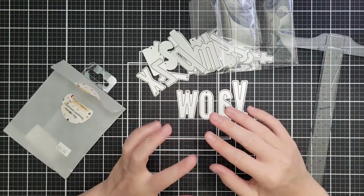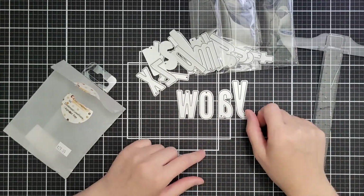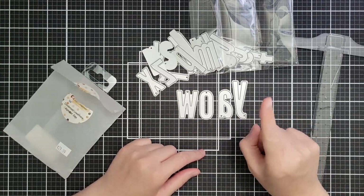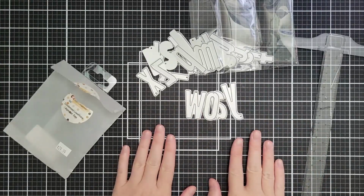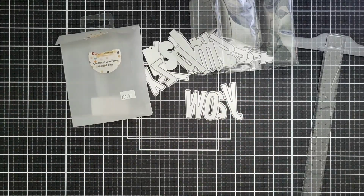There is an uppercase alphabet set as well. And that's one of those things that I was like, girl, you gotta wait. You gotta wait, but I'm going to get it because I'm very excited about it. It did come in this little baggie, but let me show you something.